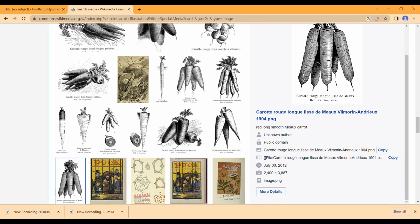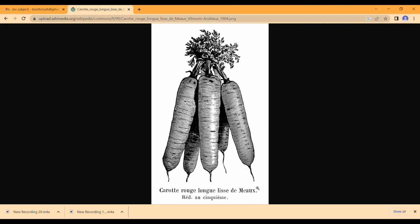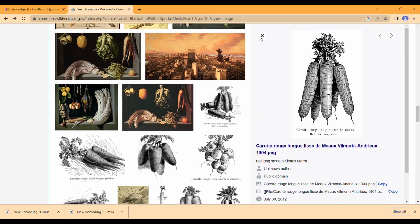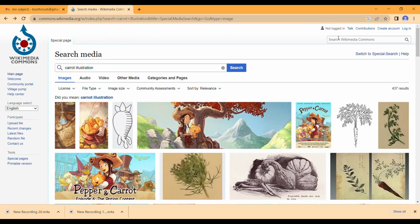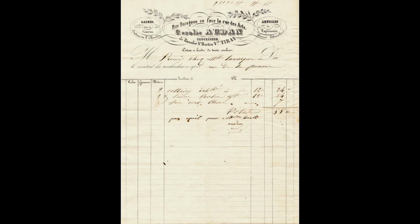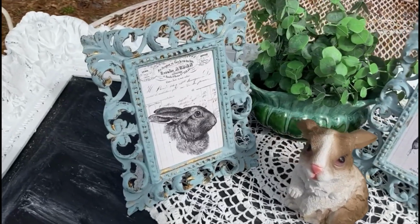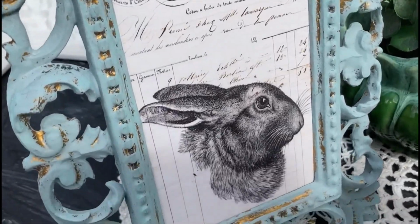So all I did was I brought that into my program and I took out the background. And then I went over to this website called the Graphics Fairy. Okay, her link will be down below. This is the image that I grabbed, and it was just an old ledger page. And then you see I just married the two images, and this is the outcome.